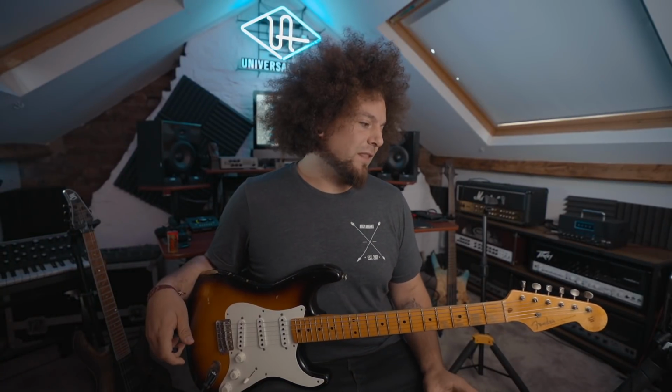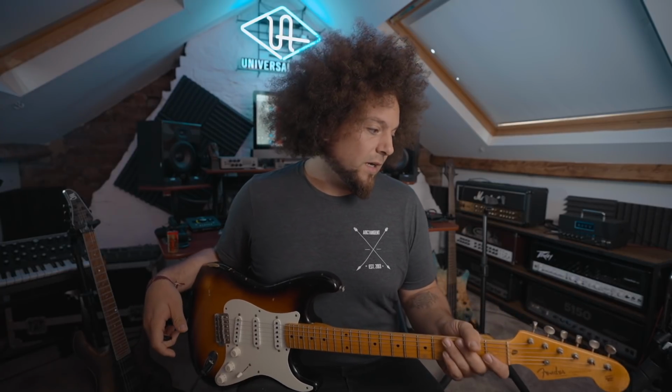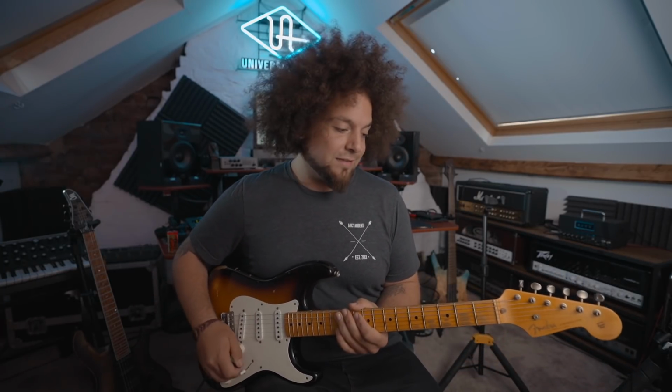Okay, we'll start with the Very Thing, and then we'll go to the Mamillus Engine one by one so you can hear the difference. The Very Thing is a boost drive, so it boosts the overall signal. You'll notice a bigger jump in volume when turning on the Very Thing than the Mamillus Engine, purely because it is a boost pedal. Running the 55 Custom Shop reissue Strat, this is how it sounds.